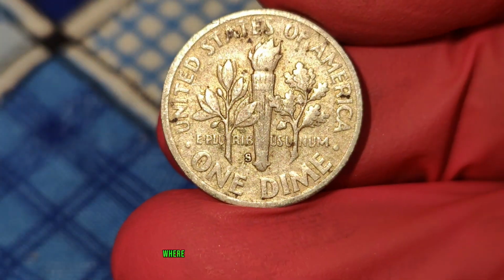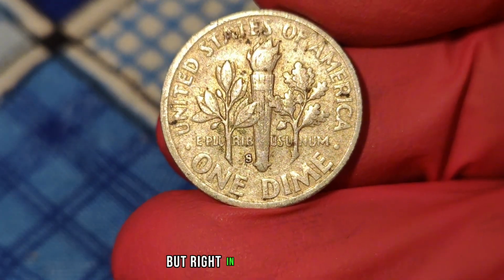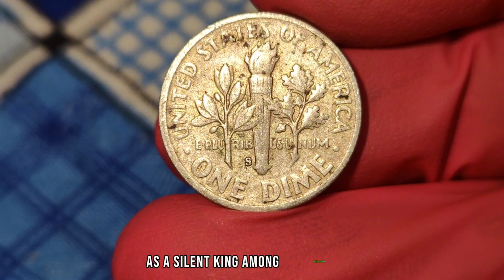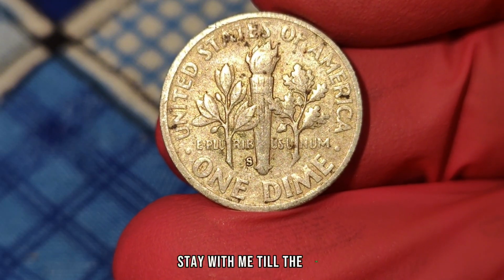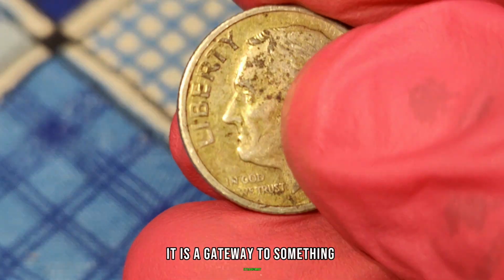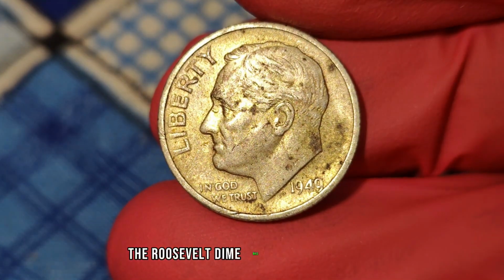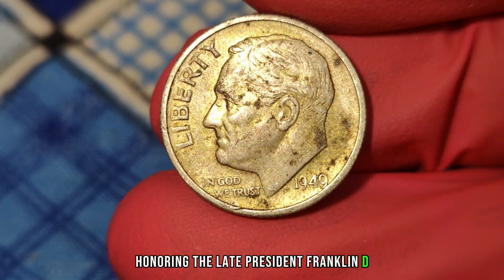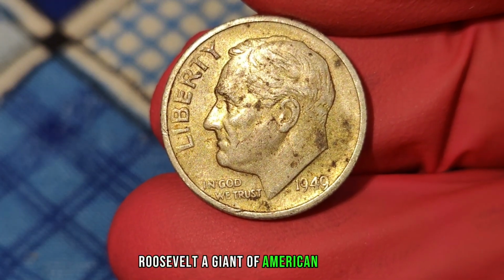In today's world where treasures are buried not underground but right in your old drawer, this one coin stands out as a silent king among collectibles. Stay with me till the end, because what I am about to reveal is not just knowledge, it is a gateway to something extraordinary. The Roosevelt Dime was first struck in 1946, honoring the late President Franklin D. Roosevelt, a giant of American history.